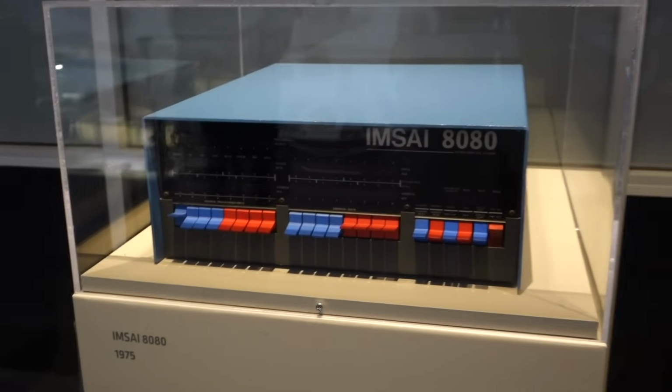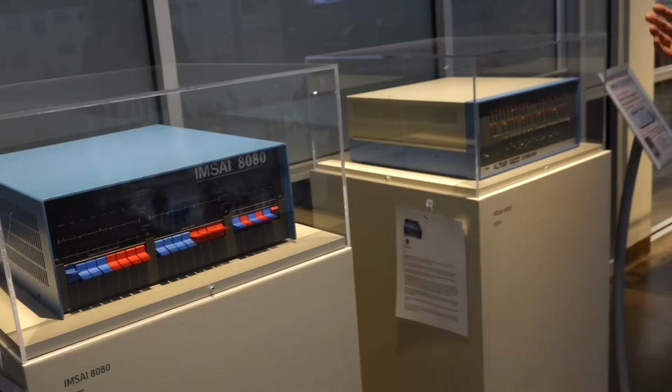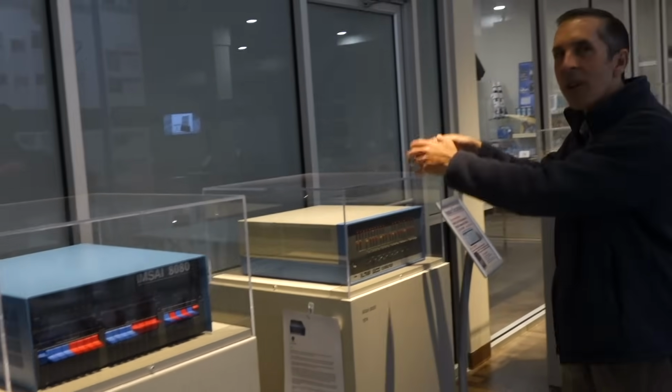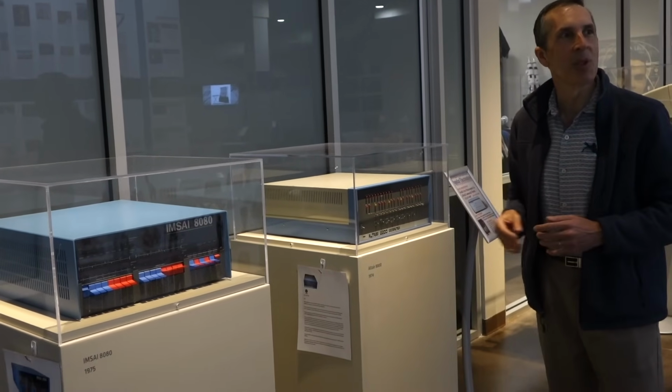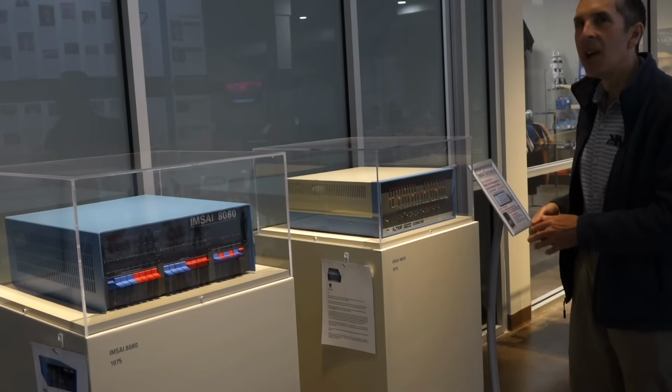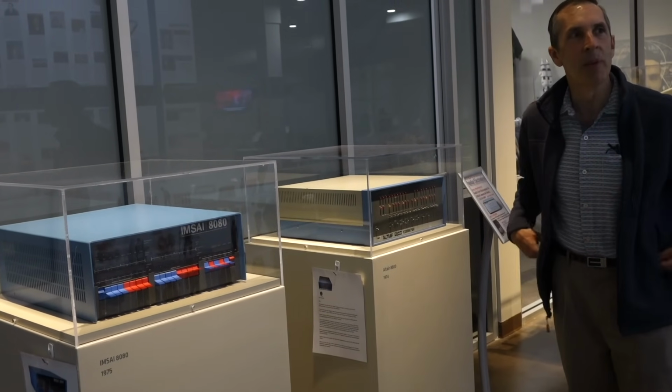The other important thing about these is they used a standard bus, S100 bus, so you could buy cards from different manufacturers and plug them in. So they were very extendable and made this whole ecosystem. Wow. There's a huge amount of flexibility and it sort of created this whole big market.